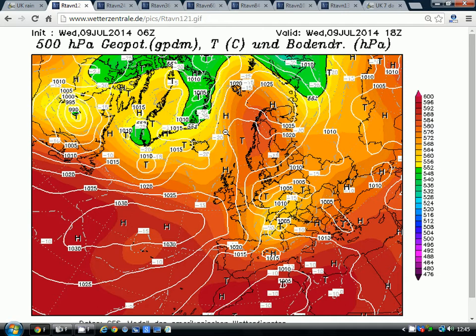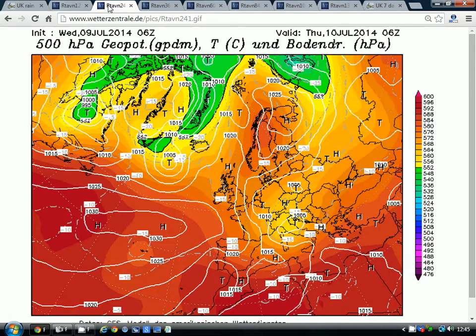We're barely up to around 19 or 20 on the east coast. But the central west areas are not too bad at all, with temperatures up to around 22, possibly 23. That's around 72, 73 Fahrenheit, about where we should be really for this time of the year.